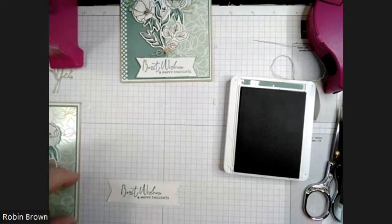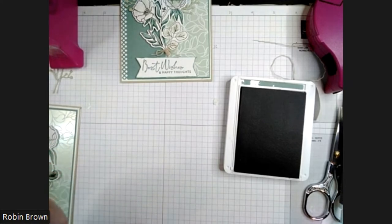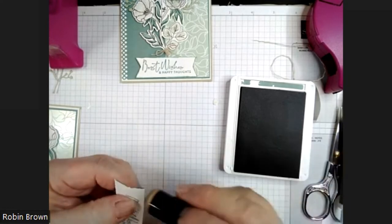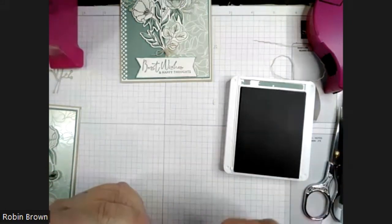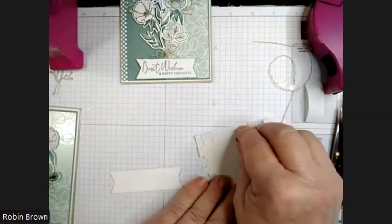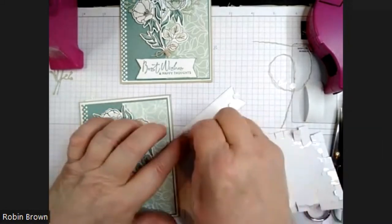A little crooked. Not terribly though. Then I'm going to go around the outside, sponge the outside with the Soft Succulent. A little definition. Okay, I'll get a couple of those dimensionals. I got out of the frame.